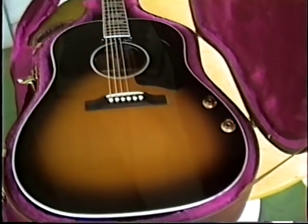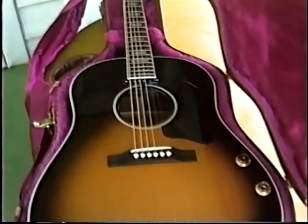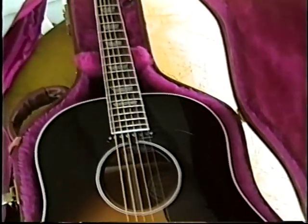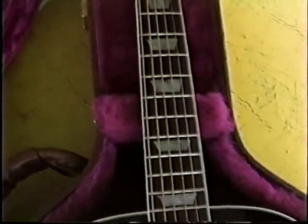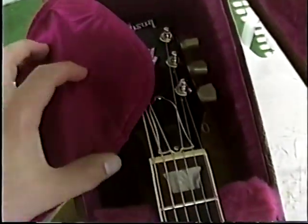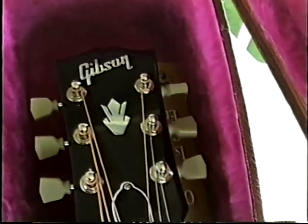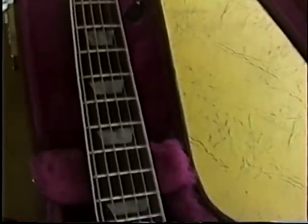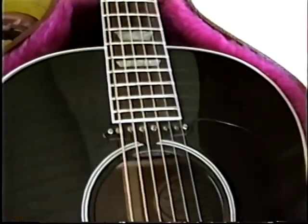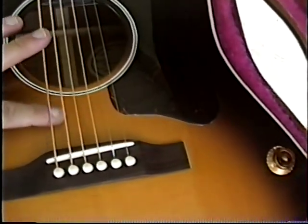Hope you can really appreciate the beauty of this guitar as I just purchased it today. Gibson J160e. Always wanted one. Today was the day I got one. Little speck of dirt.